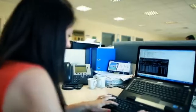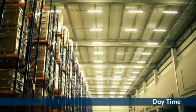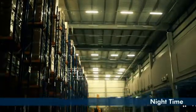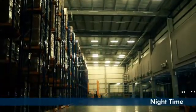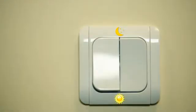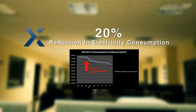After analysing the data for electric consumption, some simple precautions were quickly implemented. Lighting modes have been defined for operational, inactive, daytime and night periods. Employees use small signs to apply these different mode patterns. These improvements have resulted in a 20% reduction in electricity consumption.